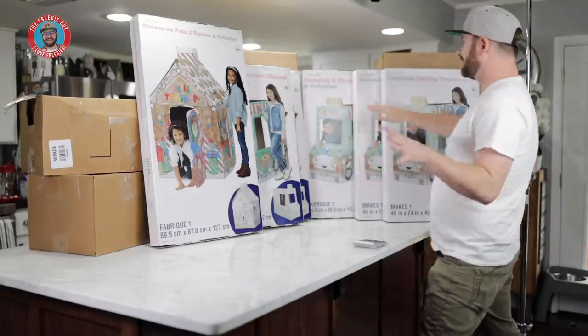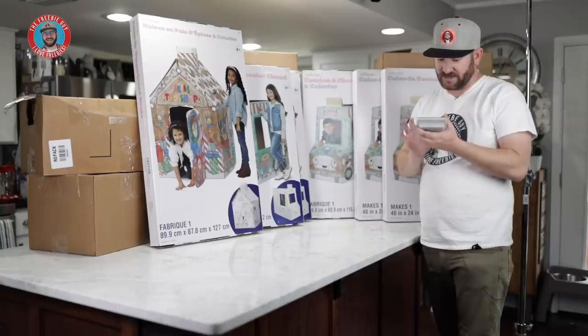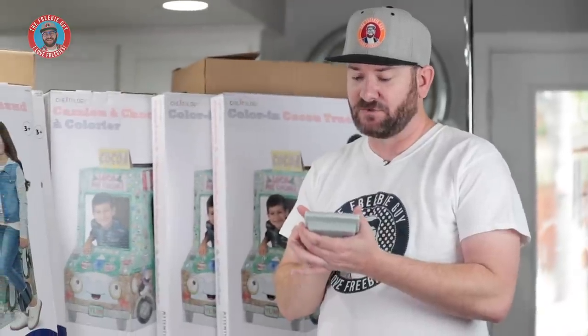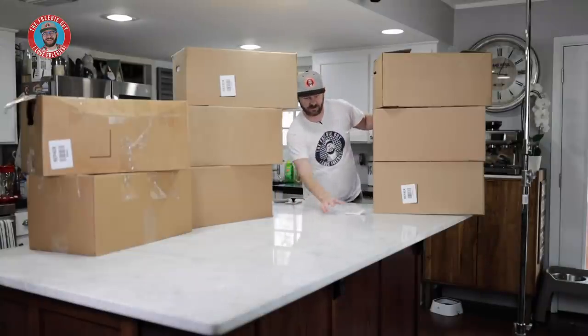Now we have these big color cardboard things. These cost $30 a piece and I got 6 of them. So that's $180 worth of stuff. Add that to the list. And so far we are at $380 value. So we're gonna start with this one right here.